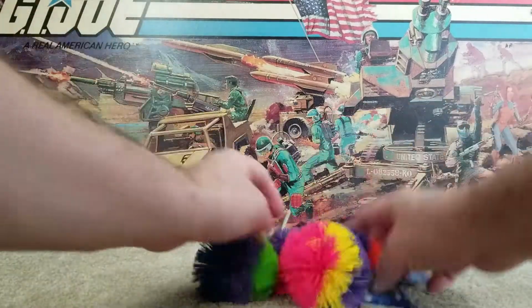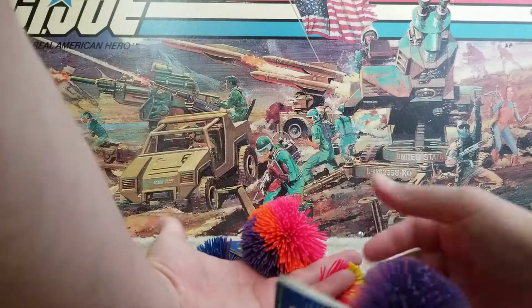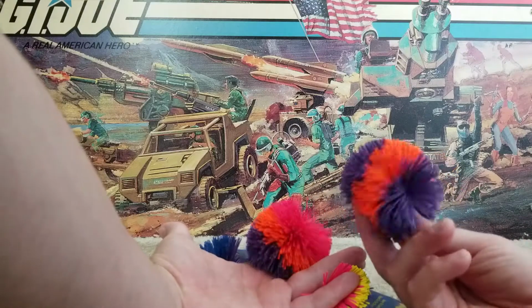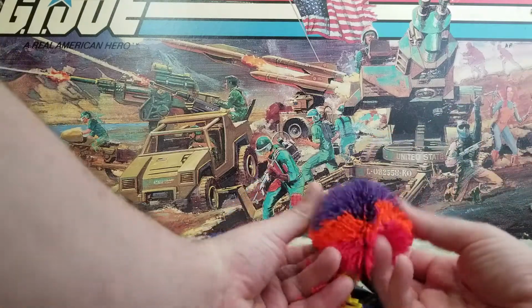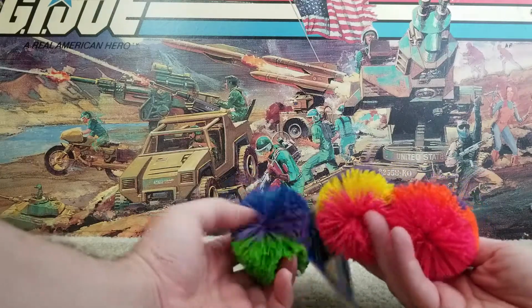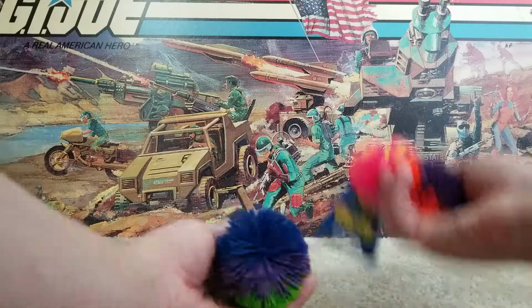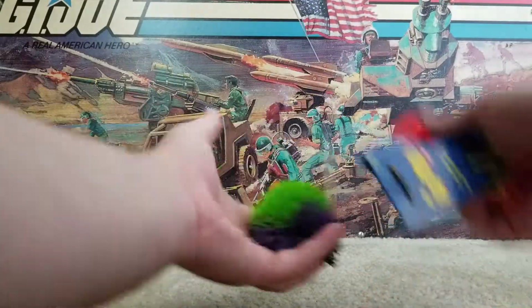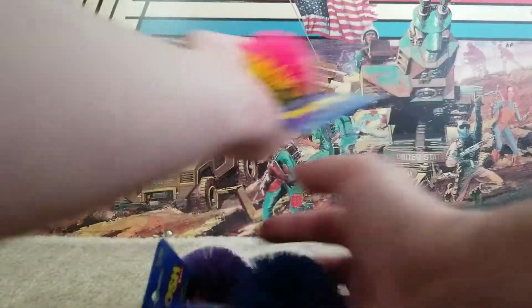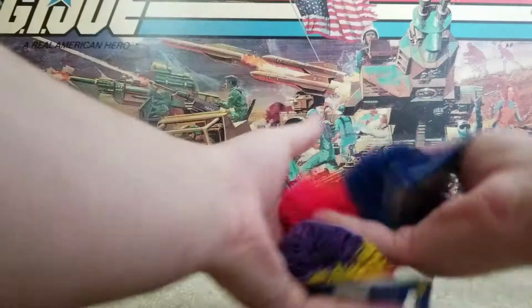Now, trying to figure out which one to open. I don't know, for some reason, I think I like this color scheme the least, maybe because it has 2 different types of purple. This one's kind of cool. I think this one's certainly more vibrant. I do like the blue and the green on this one. I'm really torn. So what I'm going to do is close my eyes and juggle them around to decide which one of these I'm going to open.